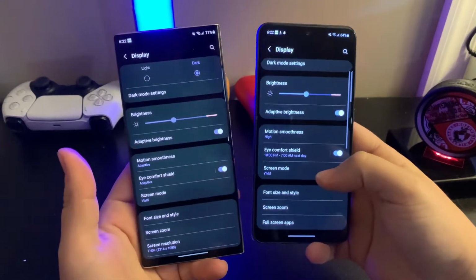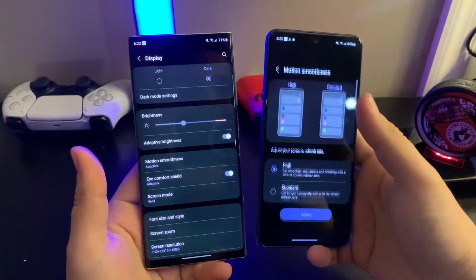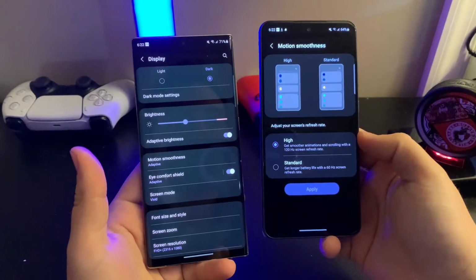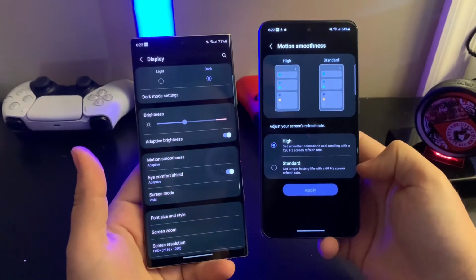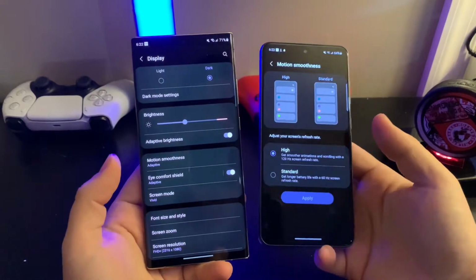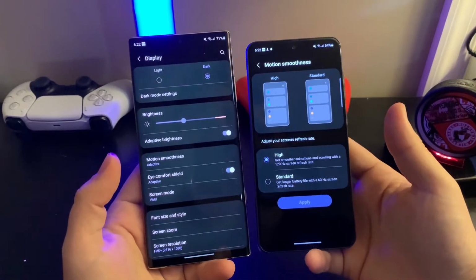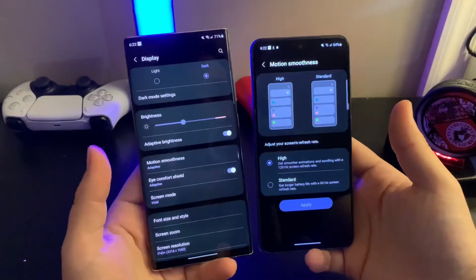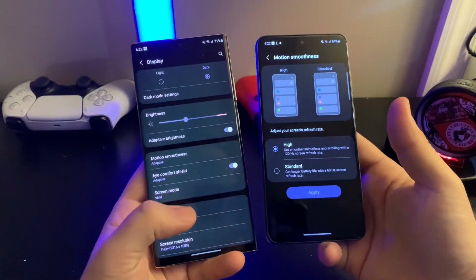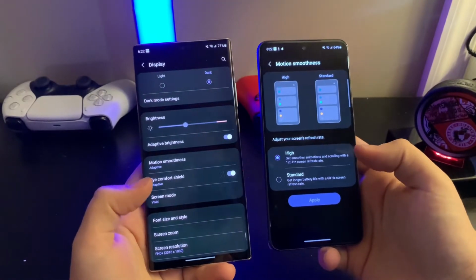Personally, I think the average person is not going to notice much of a difference. Again, you can lower both of these down to 60 hertz if you'd like to get better battery life, but I'd say keep them both at 120. I think it looks really nice. No need to lower it down to 60 because both of these, as I'm going to talk about later, have good enough battery life to keep it at the 120 hertz, so the screen looks really nice.